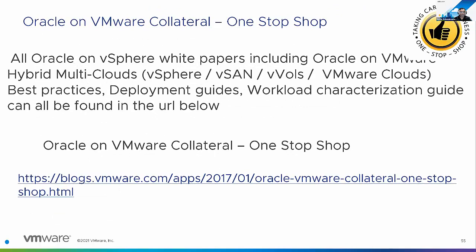And that one-stop shop is essentially provided on this slide here. So the link at the bottom would take you to the one-stop shop. So as I mentioned before, all Oracle on vSphere white papers, including Oracle on VMware hybrid multi-cloud, the deployment guides, the workload characterization guide can be found in the URL here.